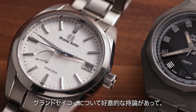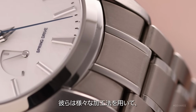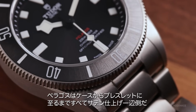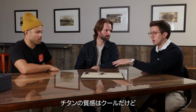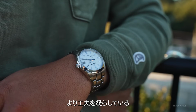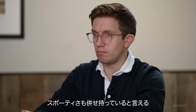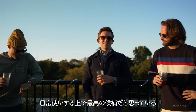The other thing I wanted to say in the positive column about the Grand Seiko is just the titanium itself. They've finished it in a variety of ways, alternating polished and brushed surfaces. The Pelagos is entirely brushed on every surface, on the bracelet and the case. And while the microblasted titanium and blacked out titanium is cool, it's all one thing. There's a little bit more visual interest here in the case and the bracelet, which makes it very pretty. It helps it toe the line a little bit: if you're gonna wear this every day, there's a little bit of elegance, a little bit of sport, dare I say, because it's majority brushed, I would say. So it does make it work as an everyday proposition.